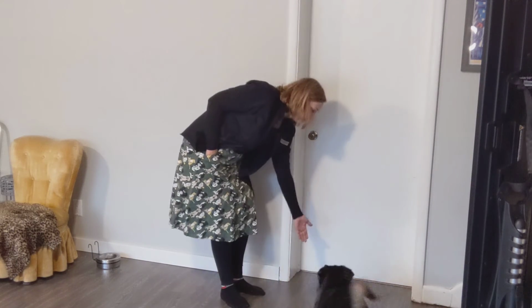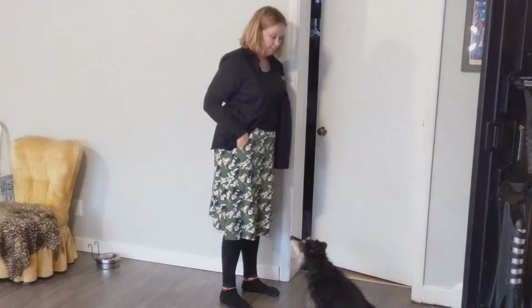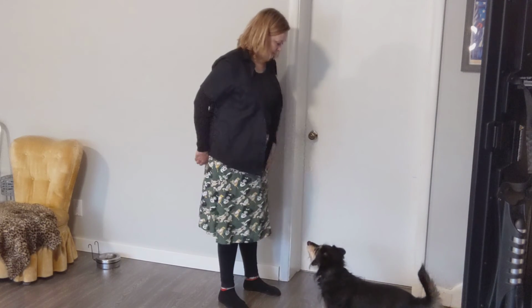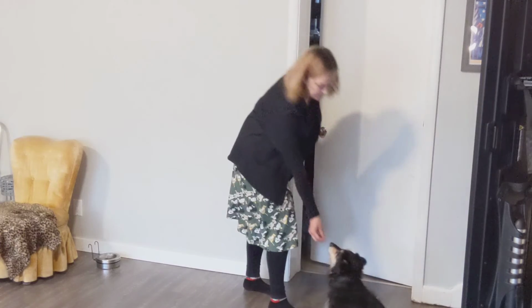Can you come closer? When I open the door. Good. So you're looking for the dog to respond within about 3 seconds. And that's how you transfer the cue. Opening a door is also a cue to sit.